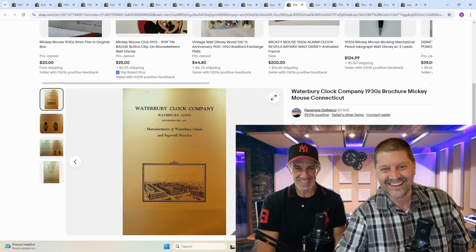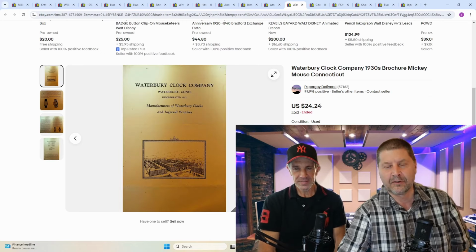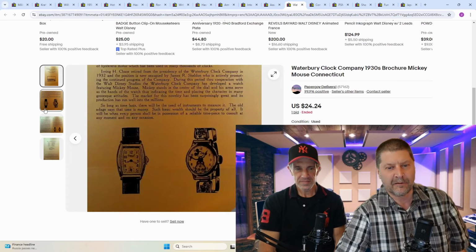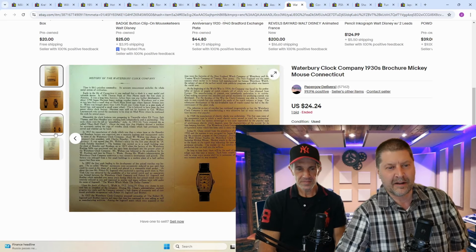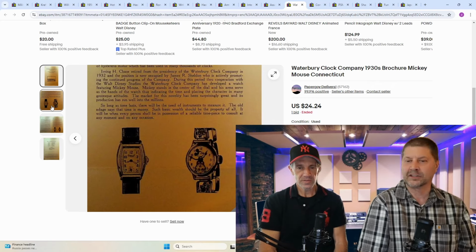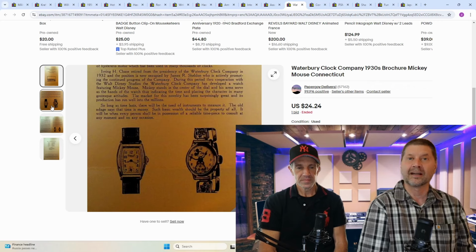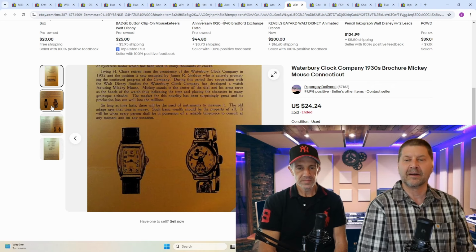Wow, all right. Waterbury Clock Company 1930s brochure, Mickey Mouse. Took the $24 offer on it. Pretty neat though, because it literally just opens up, but they're talking about the Mickey Mouse watch in there. If you do collect Mickey Mouse, it is an odd little addition to your collection. Probably not a lot of these made. Did put it up for auction. Only one person in the world cared, but now they have a nice item in their collection.